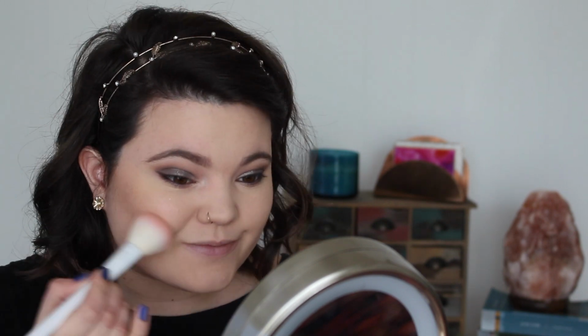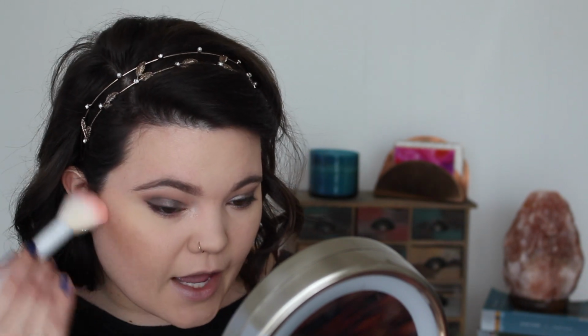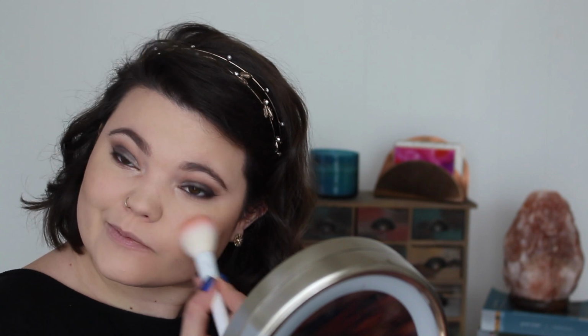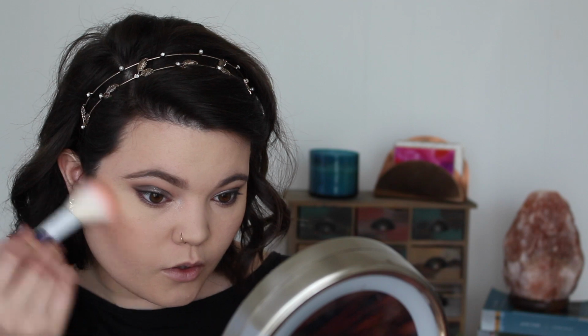So I'm going in with the Profusion Boutique Blush in Natural. This is just a super lightly peachy, but mostly just natural, neutral blush. It's going to give me a little bit of color, but nothing too much. Very pretty.